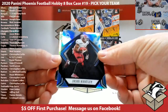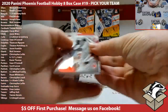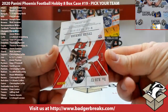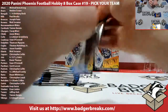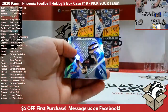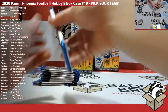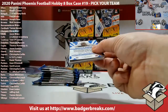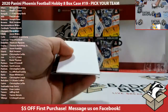Black Jason Huntley to 10, Lions. Brady Base. Red Tyreek Hill out of 299, and a Tyler Johnson out of 75, Buccaneers RPA. Bucks doing well, bunch of RPA so far. Silver Espinosa, Diggs, Teal, Bills. Desmond Patman, Teal, Colts.